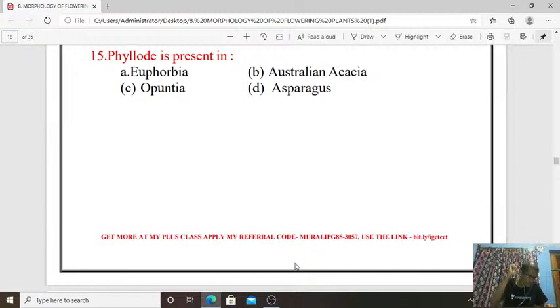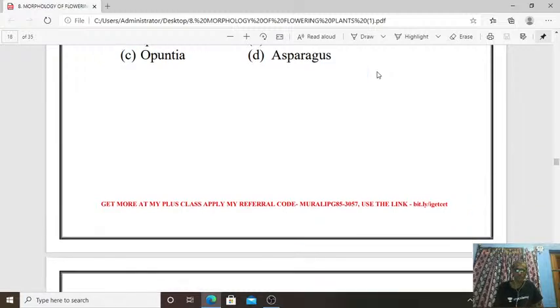Next, 15th question, question number 15. Yes, if you have any doubt, you can ask. Okay. Phyllodes is present in where? Euphorbia, Opuntia, Australian Acacia, Asparagus. So 15th one, it is phyllodes is observed in Australian Acacia. Modification of petiole into a leaf-like structure, that is called phyllodes. So it is observed in the acacia plant, Australian Acacia plant. So answer is B for 15th one.